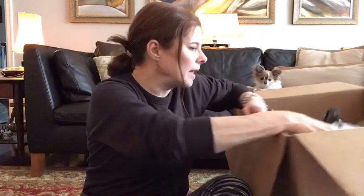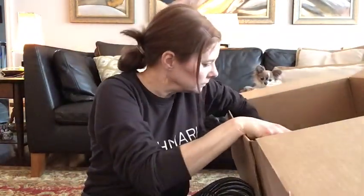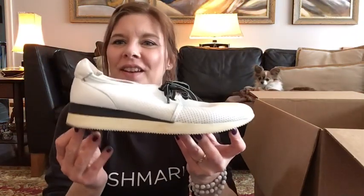Okay, the next pair of shoes. Let's take a look. See, these look interesting. This is just so fun. I can't wait to order another one. I gotta get all these listed first, though.